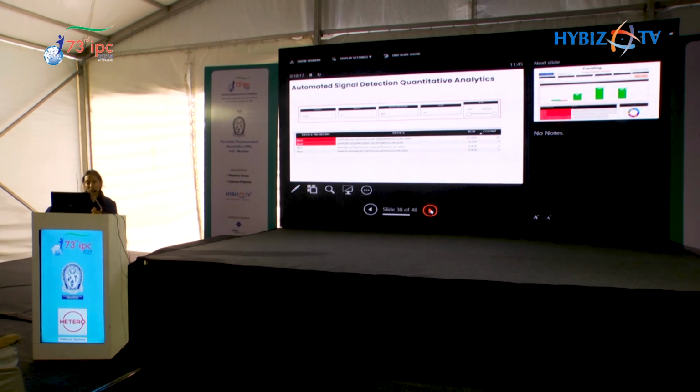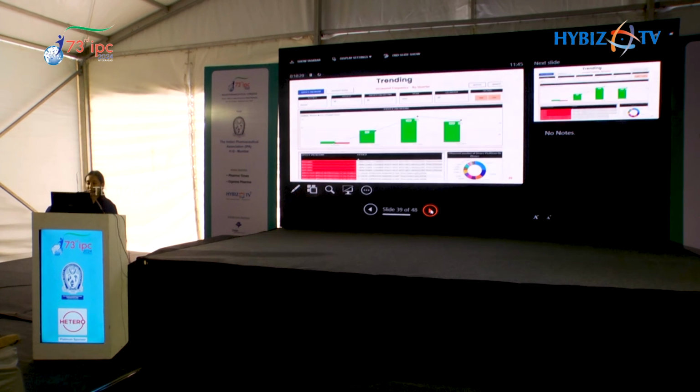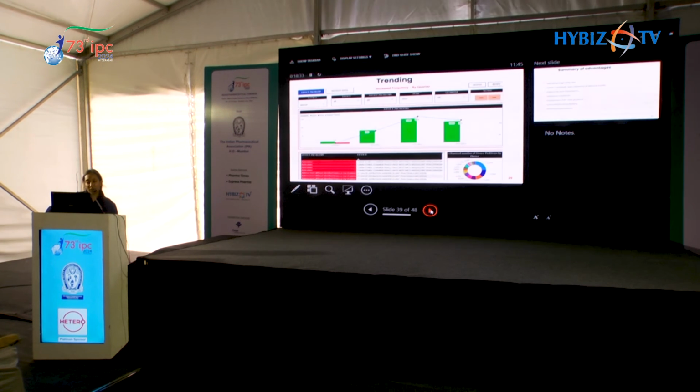So for this is the odds reporting rate, where the threshold is generally considered as 2. So anything above 2 is considered a potential true signal. So this entire process of signal detection can be automated using statistics and AI, ML you can use further for your analysis.